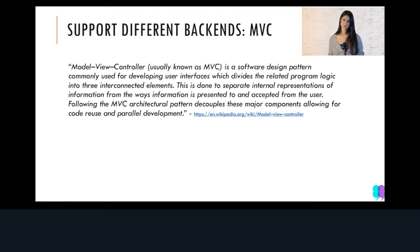From Wikipedia, let's read the definition. It is a software design pattern commonly used for developing user interfaces, which divides the related program logic into 3 interconnected elements. This is done to separate internal representations of information from the ways that information is presented to and accepted from the user. Following the MVC architectural pattern decouples these major components, allowing for code reuse and parallel development. So this is exactly what we're talking about at this presentation. This is exactly what we need to do and settle since the beginning of our development. Let's see these MVC parts one by one.